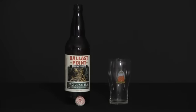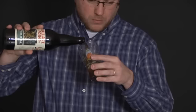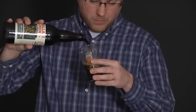Victory at Sea is made with cold brewed coffee, which is the technique that allows the most intense coffee character, both in flavor and aroma, to go into the beer. It's got a real strong coffee aroma, and there's just a touch of vanilla on the back end that is quite nice. It certainly has that dark roasted malt character that you'd expect from a porter.